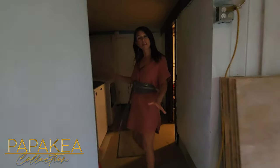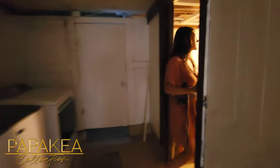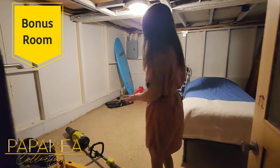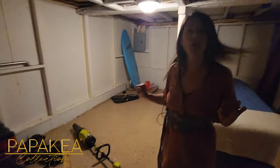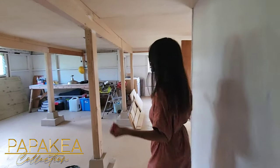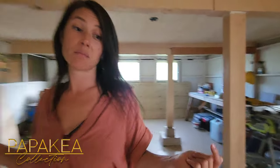Right off to the side here, this is our laundry room setup. And off here, it looks like this is set up as a bedroom space right now. We have a bed here. Looks like we have some diving gear, a surfboard. All in all, though, this space is fantastic. You can get really creative with the space. Just use it as an additional workspace, or if you wanted to do additional work to it, I'm sure you could make it into a little studio or something. Anyway, absolutely fantastic single family home.